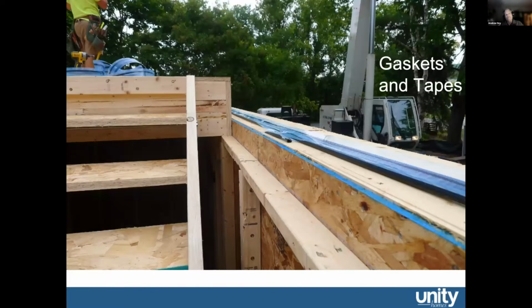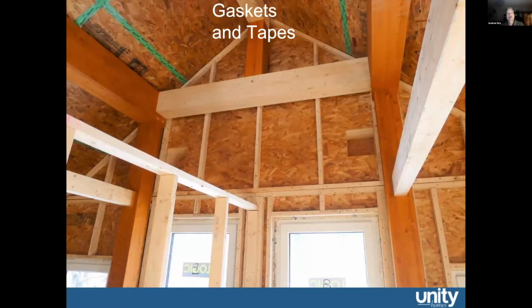This may be a little hard to interpret, but we're looking on the right of the slide at a gasket that's been installed on the top of a first floor wall panel prior to the installation of the second floor wall panel, and you get a good view of that 2x3 service layer as well.